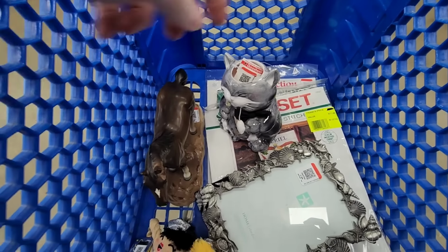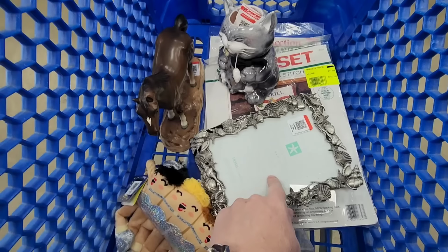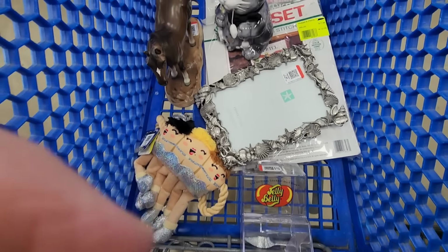Okay, this is going to end our trip here. I got the cat, a couple of these Christmas stocking kits, two of the photo frames, a toy for Susie, the horse, and the candy container.